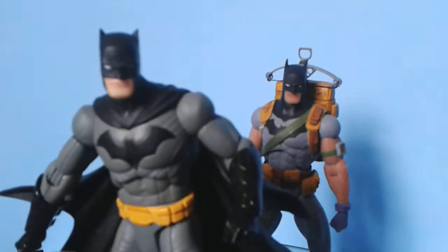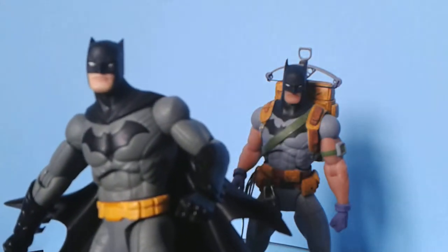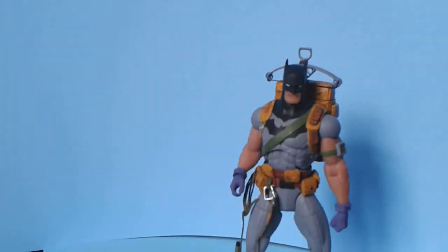This is another one I take a lot of photos of, actually. Just really love that head sculpt. And the cape again. Unique style cape. Just looks amazing. And then last but not least, okay guys.